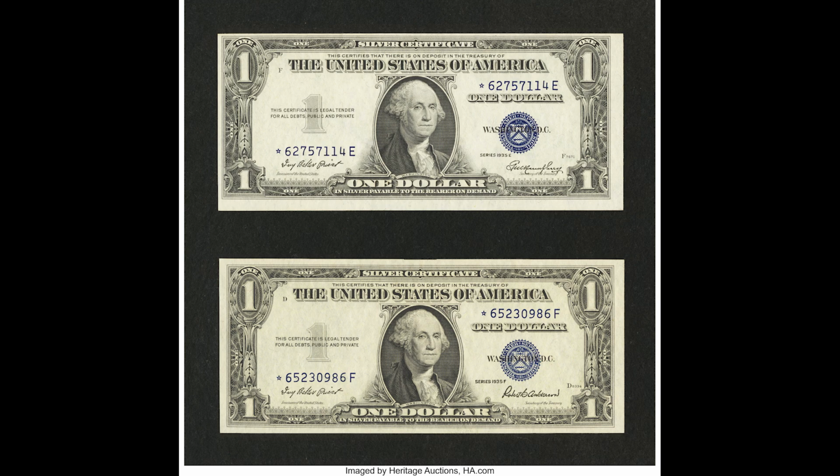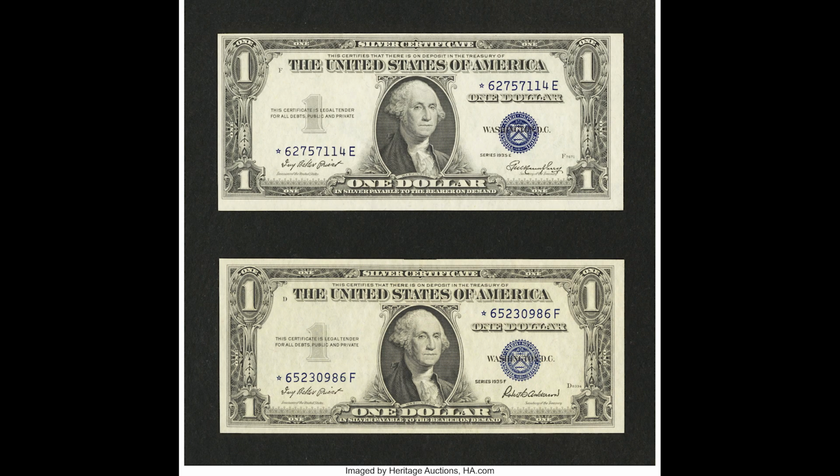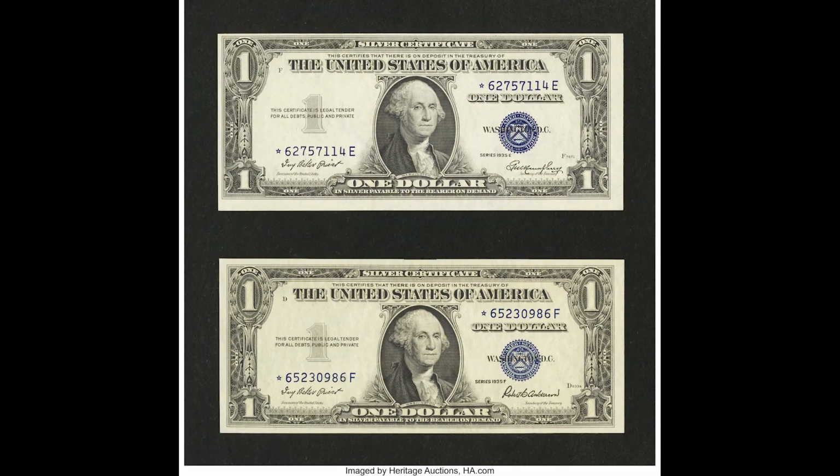Here are 2 examples of star notes. This is a 1935E and a 1935F. Now you can see what series they are by looking right under the seal. You can tell which ones they are. These 2 notes sold for $28, so $14 each, which is still decent if you consider that it's a dollar bill. And honestly, they're kind of cool. I tend to keep 1 or 2 in my pocket just to show people.